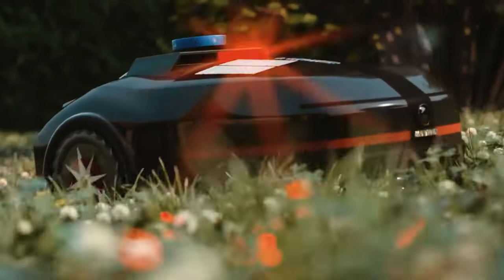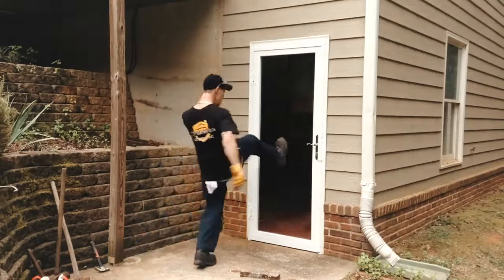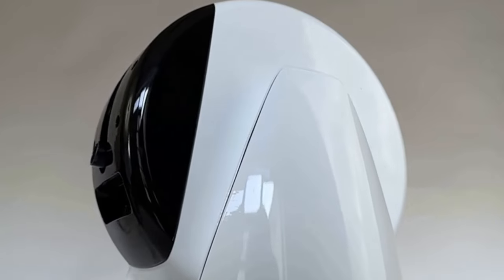In today's world, where safety and security are more crucial than ever, equipping your home with the latest security gadgets isn't just a luxury, it's a necessity.